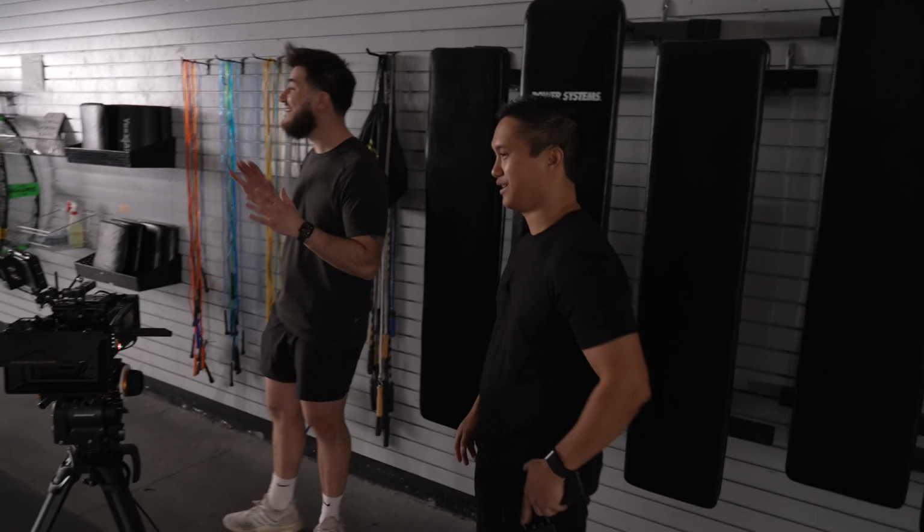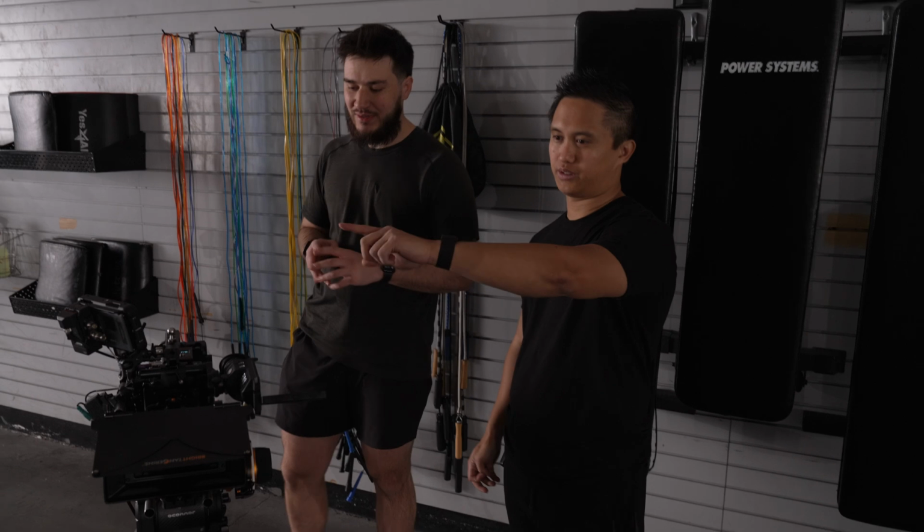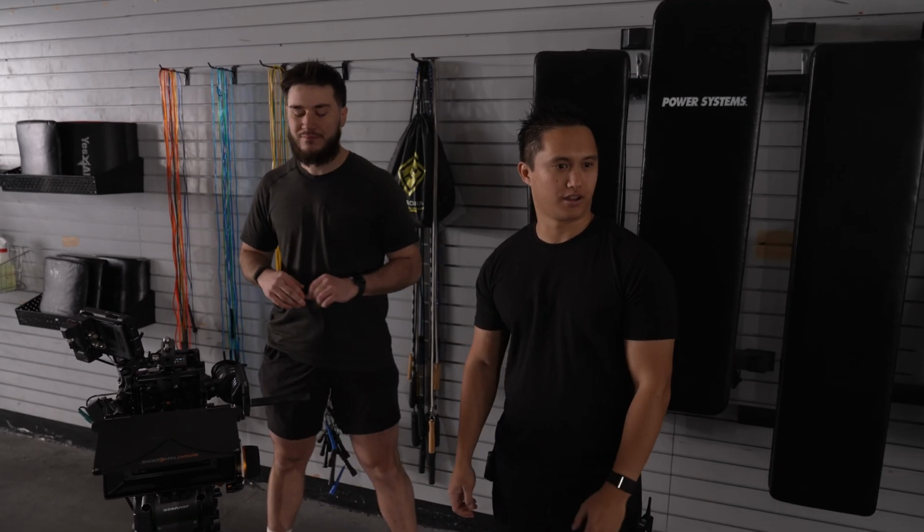Careful now. All right, so what we'll do is we'll get a mock athlete, maybe going through a bunch of these movements and then off to the finish.